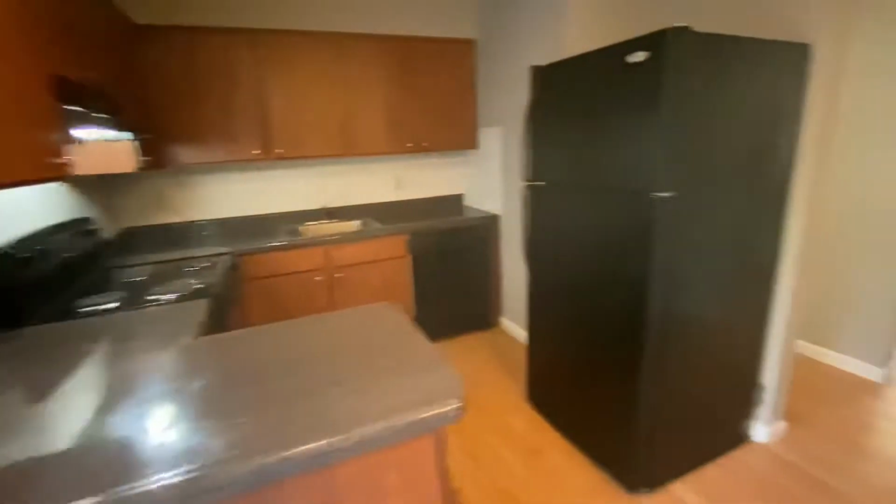All right, let's take a look. This one also has this coat closet here in the hallway. And then these townhomes have a partially finished basement. So I'll take you down here.